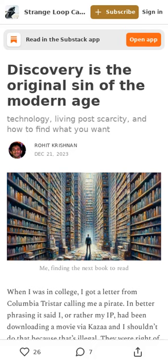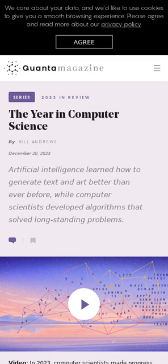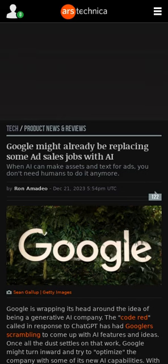A look at the different ways to discover content in a world where there is an overabundance of information. Beeper has no plans to continue making iMessage work on Android if Apple decides to knock down its latest workaround. Artificial intelligence dominated popular culture in 2023, but there were many other advances in computer science and important pieces of individual progress.